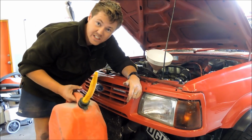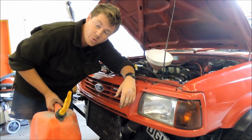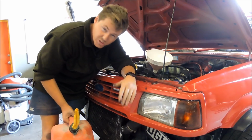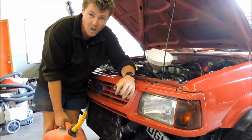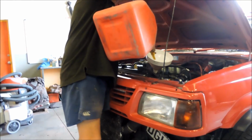Now, I've still got 6 litres of fuel left, so I'm going to repeat the whole process one more time, just to try and really clean all that carbon out and get my oil looking as gold as I can. I'll have the goldest diesel engine oil in town.